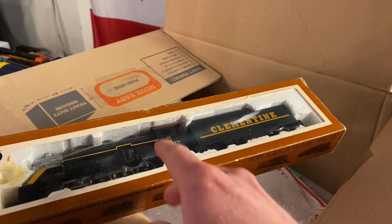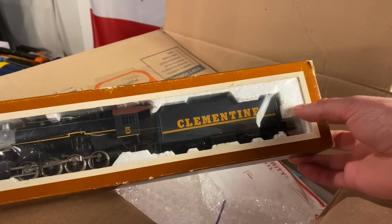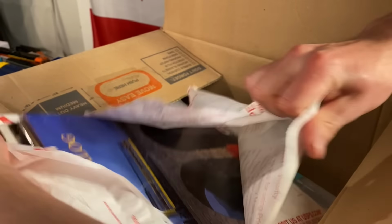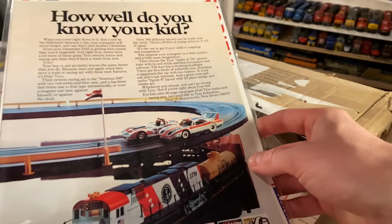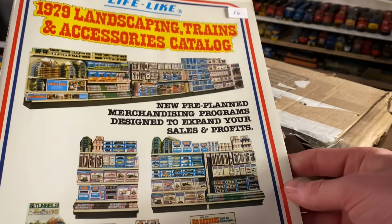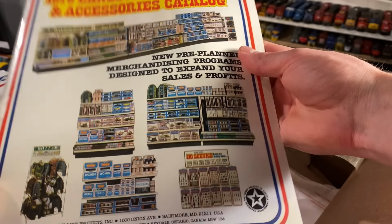This is one of the few Tyco steam engines I don't have as a complete locomotive. And this one looks to be in great shape too. Oh yeah, look at that. It's got the Spirit of 76 on it. Oh, we got something from one of my favorite brands, Life-Like. And this appears to be a complete catalog. I think it's sealed too.